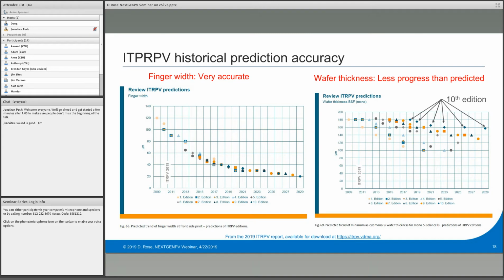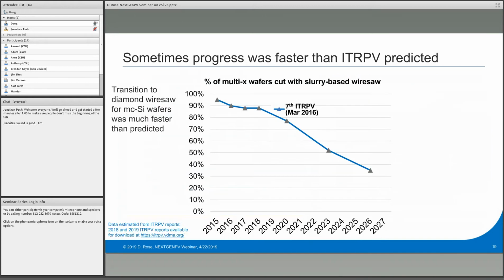These two charts are from their report, and on the finger width, the projections have been very accurate. In the first report, they said that they would decrease like this over the next few years, and then each subsequent report, it's been right on that curve. Whereas on wafer thickness, that first report projected fast reductions in wafer thickness. For a variety of reasons, the biggest being that polysilicon got cheaper, there was not the reason to drive it as hard, and reliability became more important. The thickness stayed well above those early predictions and even the middle year predictions. But it isn't always conservative.